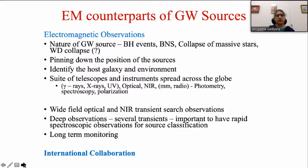So to do this, we actually need a suite of telescopes and instruments which are not located in one particular place but spread across the globe. We also need observations over the entire electromagnetic range, ranging all the way from the gamma rays, the X-rays, the ultraviolet to the radio, and in a variety of modes of observations. So obviously this requires international collaboration. It requires the use of several observatories. And it also requires deep observations and long-term monitoring.